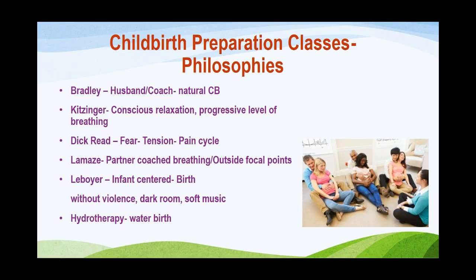Kitzinger is the method where mom uses conscious relaxation and a progressive level of breathing to control pain and to help her throughout the delivery process. Dick Reed method takes into account the philosophy of the fear, tension, and then a pain cycle. This probably would not be my first choice.